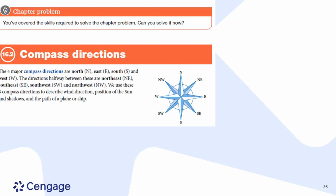All right, compass directions. Oh, first of all, the chapter problem. Rob already spoke about the chapter problem. And when students have covered enough content to be able to solve the chapter problem, we put this little thing in, chapter problem hint. You should be able to do it now. Can you do it?